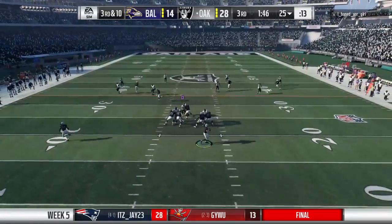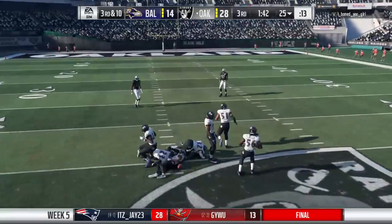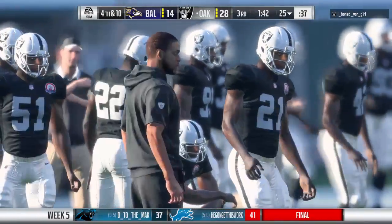To throw is Carr. Letting one fly deep for Cooper. And incomplete. The contact made the ball roam free and brings up 4th down.